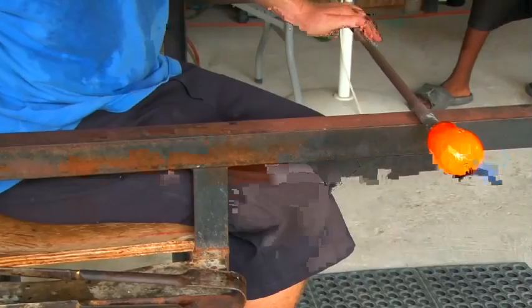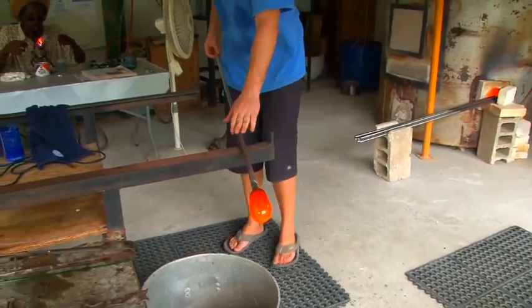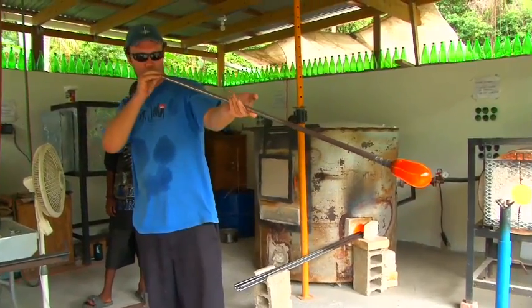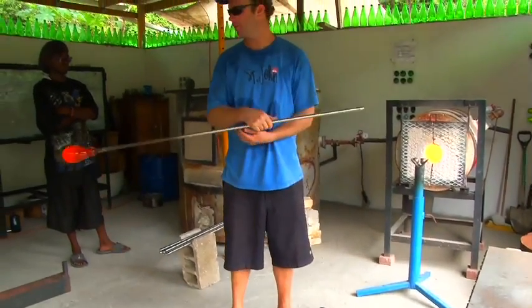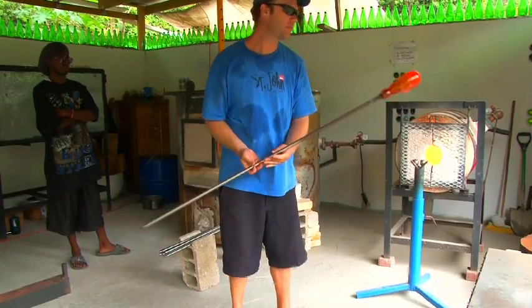I blew into that a quick burst of air, and then I capped the blowpipe with my thumb, trapping the air inside the pipe, and then the heat from the pipe made that air expand, and that's just a trick that we use to get the bubble started. I'm swinging this out to elongate it using gravity and centrifugal force. We'll stretch the cup.